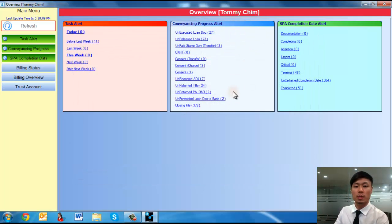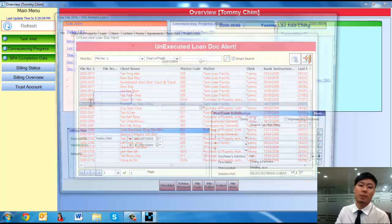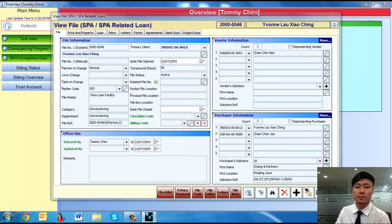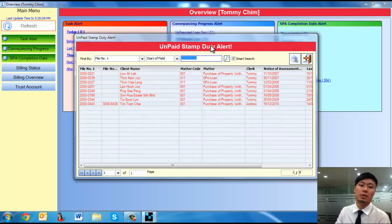The middle column shows me a conveyancing progress summary alert. If you ever want to know how many files you have in your firm with unexecuted loan documents, you click here. It'll give you a summary report of all the files in your firm where the loan documents have not been executed yet. You can see the details of each file. You can double click to enter the particular file if you need to. Unpaid stamp duty, 8 files, click on it. It'll show you the 8 files in the summary report.